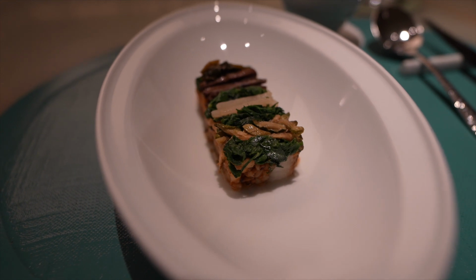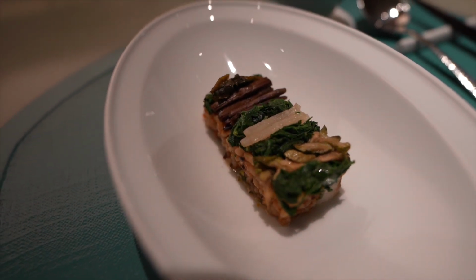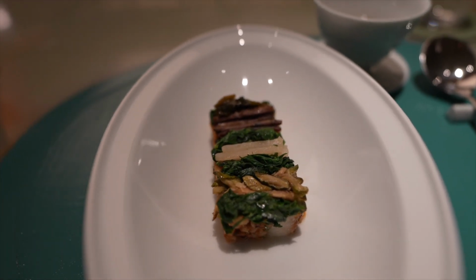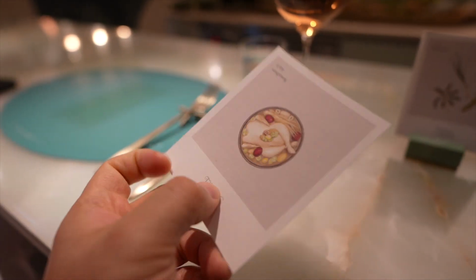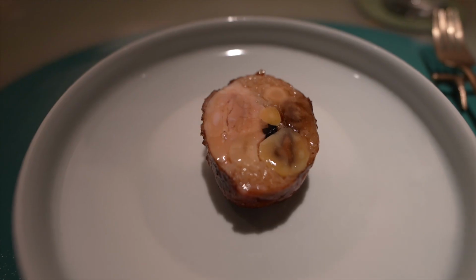For the spring green dish, it was 9 types of greens with grouper and rice. There's a grouper soup with bean paste. Fish was cooked to perfection. It was homey, earthy, a grounded dish. I really love this dish.